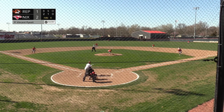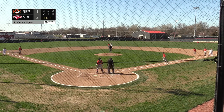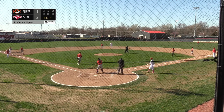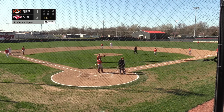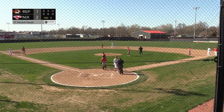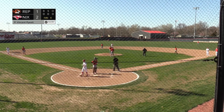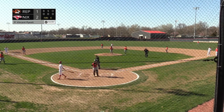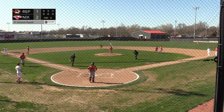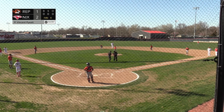Next pitch from Pyatt is bunted to the first baseman. He's going to tag the runner. And I don't know if we're going to get, now they say safe. And Hughes says he tagged him. And it was the umpire in the field who called him safe. So Hughes is not very happy. He says he did tag him, and Kurt Plotner wants an explanation. And now the umpires are going to talk.